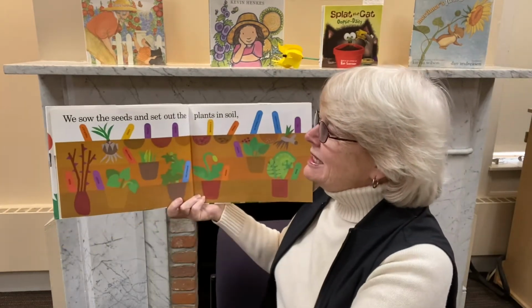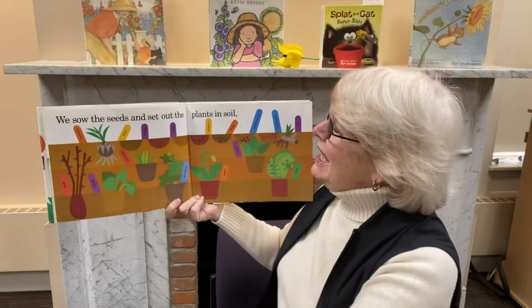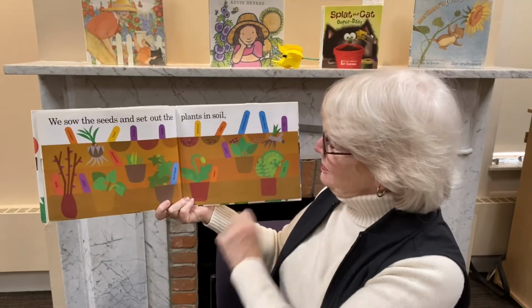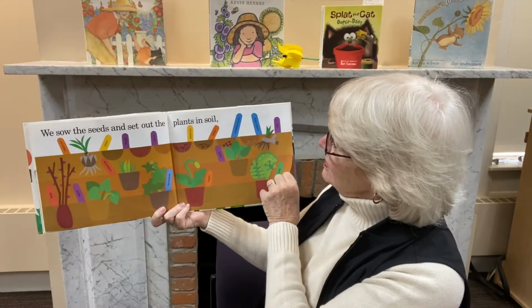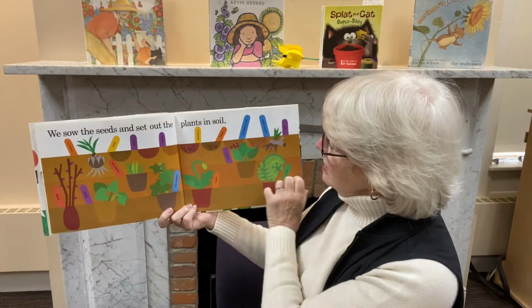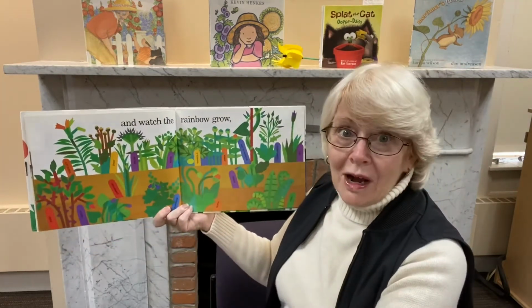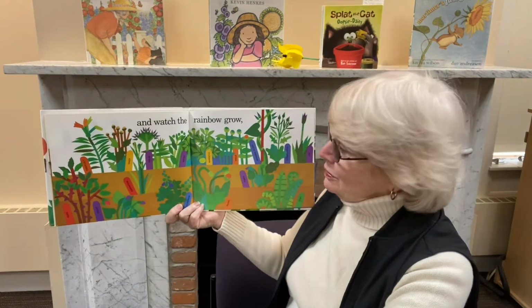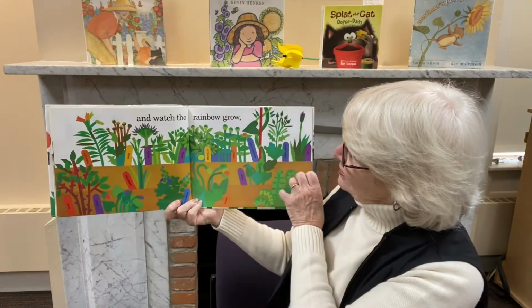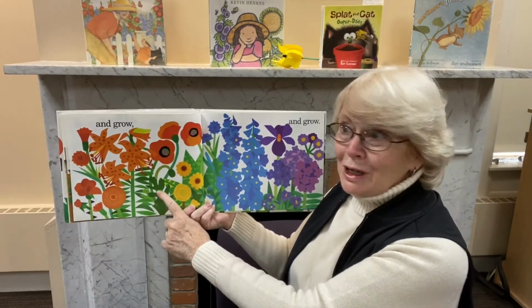We sow the seeds. That doesn't mean you stitch them. That means you put them in the ground and set out the plants in the soil. So these are the seeds, and these are the plants that they got from the garden store that were already started. And we watch the rainbow grow. And grow. What color do you see here?